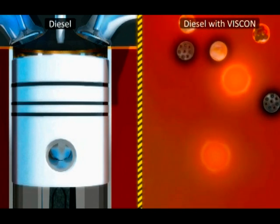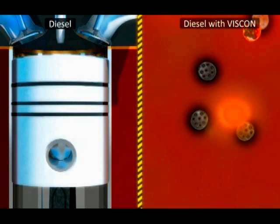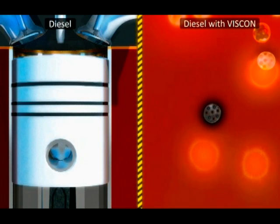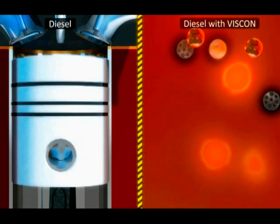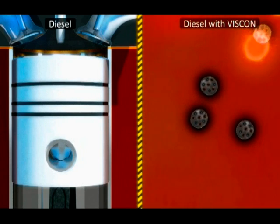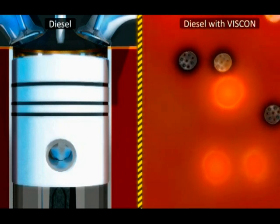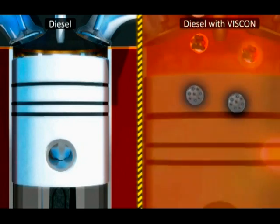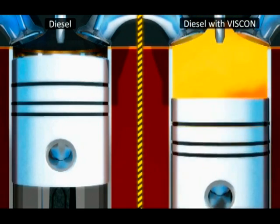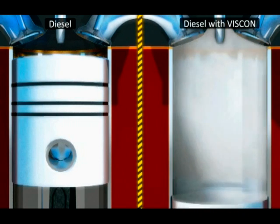The result is a more uniform blend of fuel and air prior to combustion, causing a more complete burn. As the superfine droplets are virtually eliminated from a liquid spray, the heat release rate is also reduced. This greatly reduces emissions of the particulate matter and greenhouse gases.